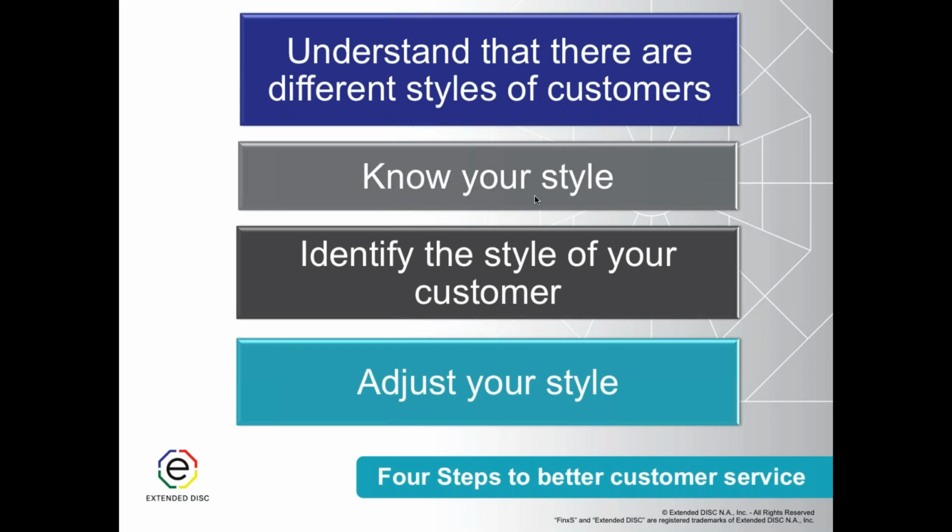When you have to deliver it virtually, via email, via phone only, sometimes with those chat boxes on websites, if you're the customer service representative, you still need to use these 4 steps. But it becomes a little more difficult to identify the style of a customer because you don't have that face-to-face contact. But there's still ways to do it. We talked about in other webinars, you can do it virtually very easily if you know what to look for.